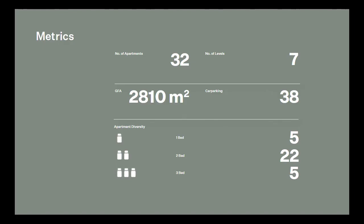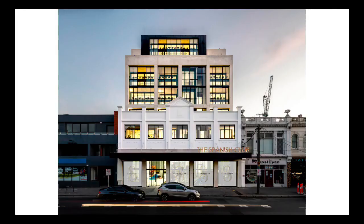Some stats, so 32 apartments, 7 storeys with a couple of levels of basement, and a good diversity of product types. So not many 1-bedrooms, quite a lot of 2s, and then a reasonable amount of 3-bedroom apartments for a product like this, catering for investors, owner-occupiers, and various demographics, which is good. Photographs of the finished result. The ground floor fit out still under construction, hence the screening on it.